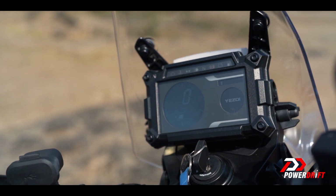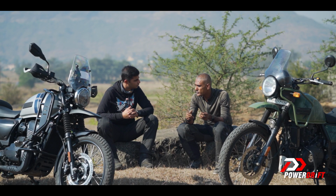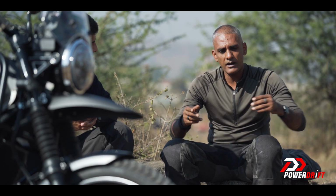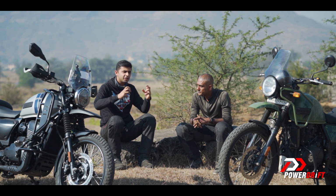Yezdi could have done a classier set of meters. I think there was an opportunity to do a slightly better job of it. Absolutely. And similarly, the tilt function to me is slightly useless because you've got adjustability, and adjustability is always a welcome thing. But if I have to stop, operate 2 knobs and move it, if you're using the motorcycle every day, you're not going to constantly fidget and change things.